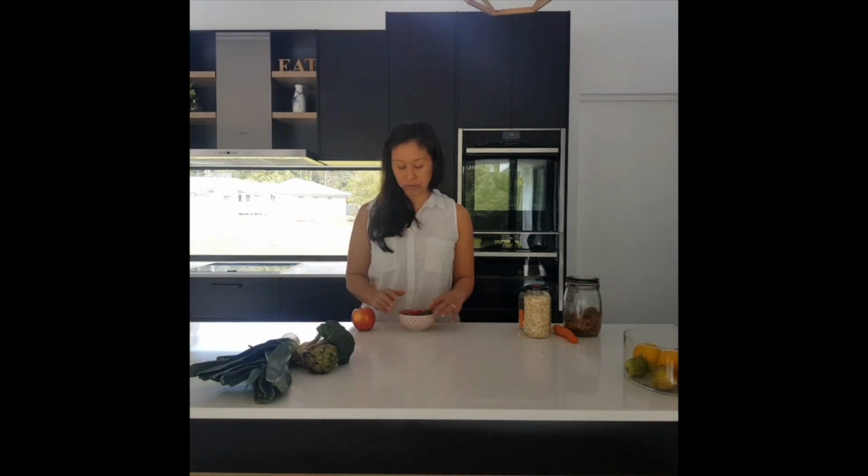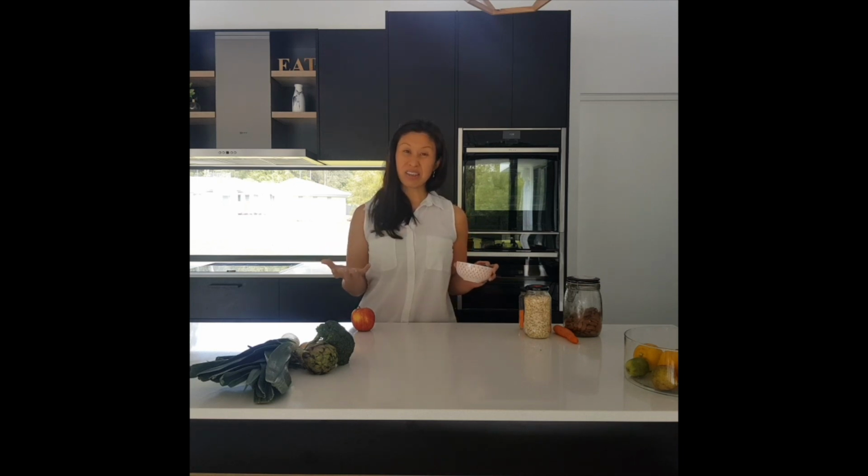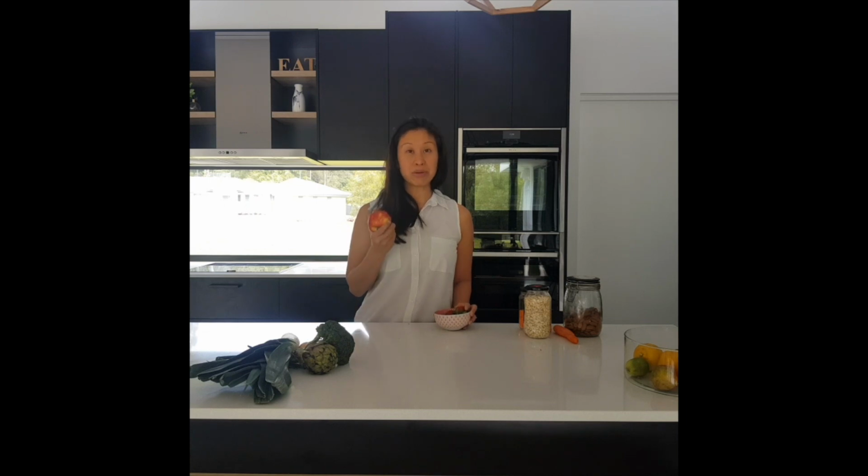So another group of foods that are really great to help support that microbiome are the polyphenol-rich foods. So that's anything when we think of sort of colourful berries, colourful fruits. So things like your strawberries, blueberries are fantastic, black currants if you can get them, cherries, red apples.